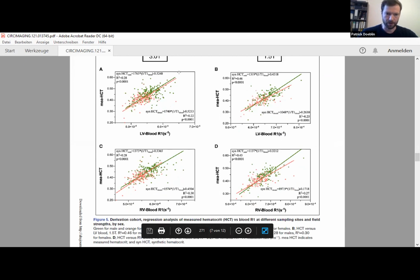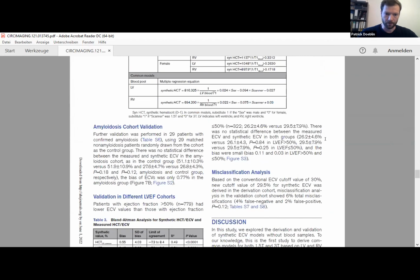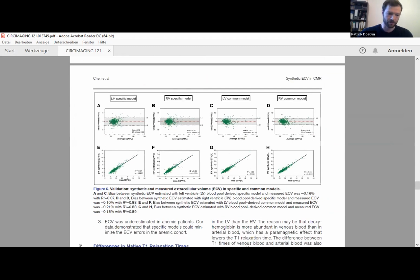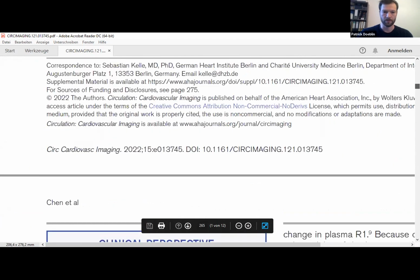And there was a linear correlation. As you can see, of course, the correlation was not perfect. There were some outliers, but when applied to the validation cohort, we found quite a satisfactory correlation on looking at the ECV here. For example, if you look at the measured, sorry, jumped back.